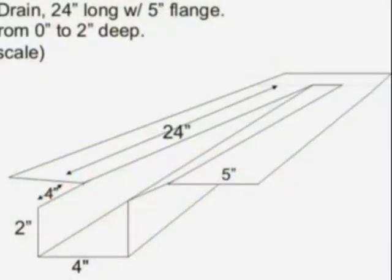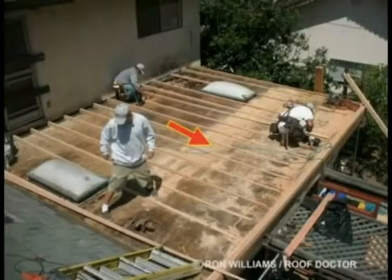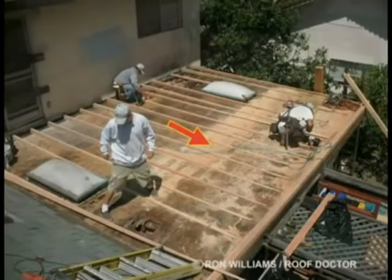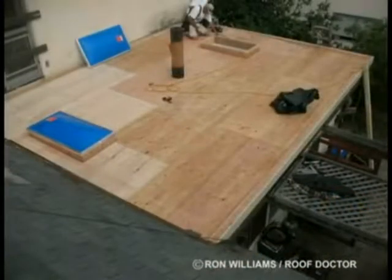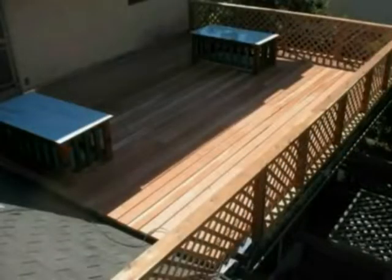Adding custom roof drains can also be a great way to alleviate pooling and ponding on a flat roof. Other structural modifications can be helpful as well, such as adding crickets to divert water toward drains. Or like in this case, simply adding a slope to the entire surface. Then we sheet it in with plywood, install the roof membrane, and just like the other one, we install decking over this to keep it as a usable space.